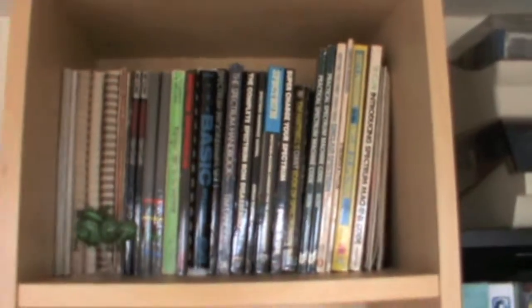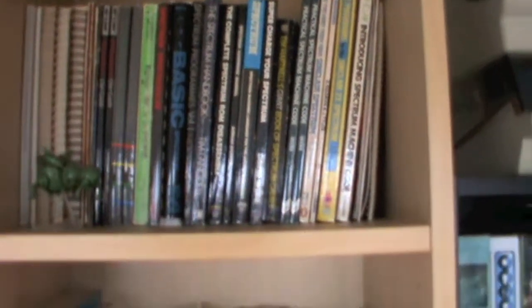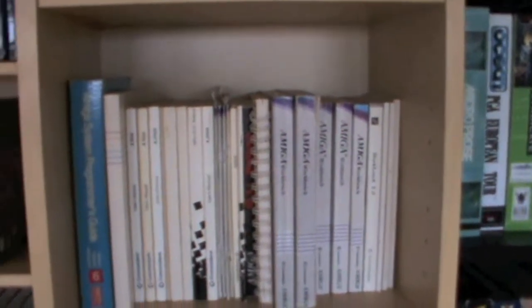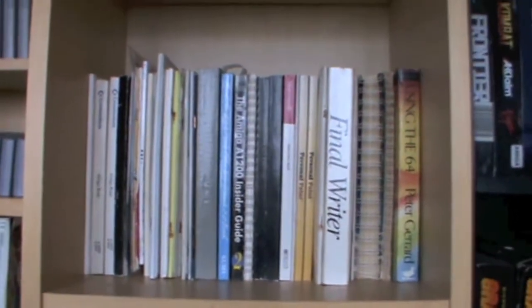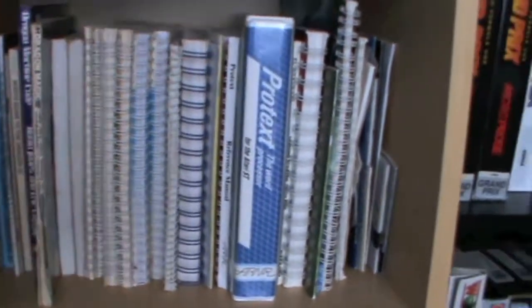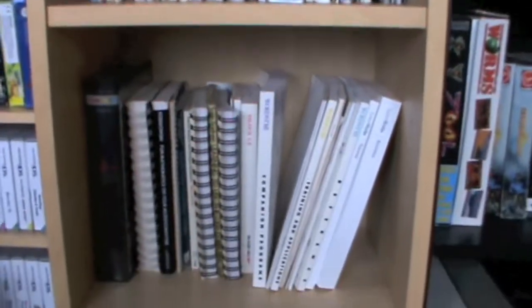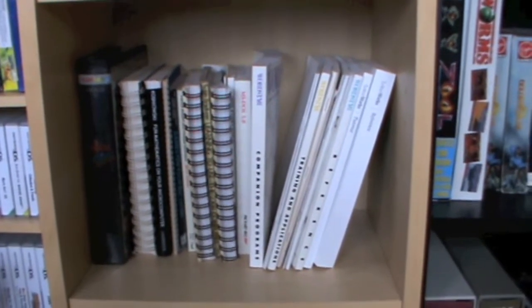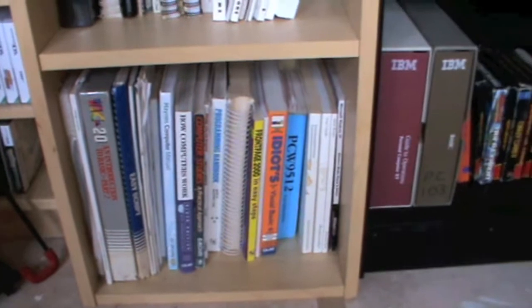This is basically the library. Various books, user manuals, programming guides, from everything from the Dragon to the Spectrum. This is purely Amiga shelf. Most of that's Amiga as well, apart from a few Commodore 64 stuff at the end. There's some Dragon manuals, Protext for the Atari. Commodore Plus 4 manuals are in amongst that lot as well. Some random PC stuff. Dragon 32 assembler cartridge as well. Vic 20, Commodore 64 books. Bits and bobs.